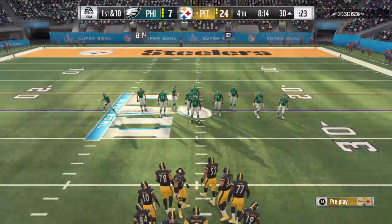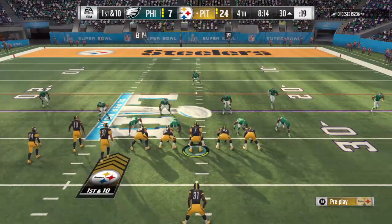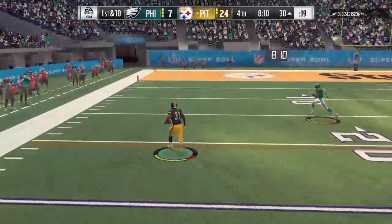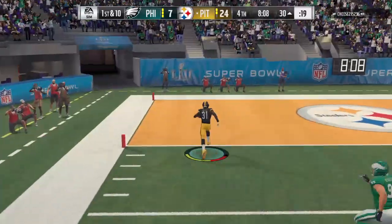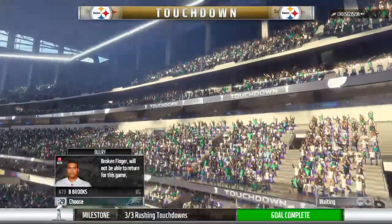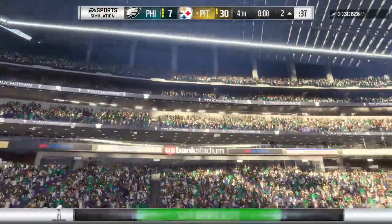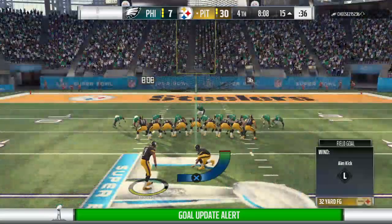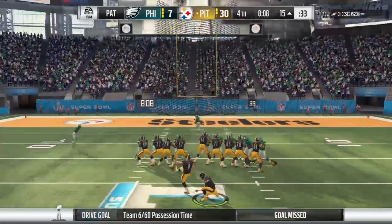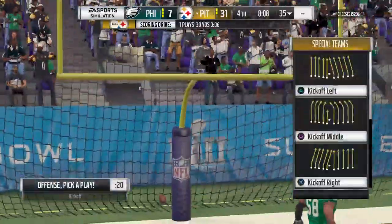And a great spot to start this drive from here. Toss play to Spiller. Room here to run. And he's in. Touchdown, Steelers. C.J. Spiller with his 3rd touchdown of this Super Bowl. And the Steelers are going to add on to their lead. And the lead is now 24.